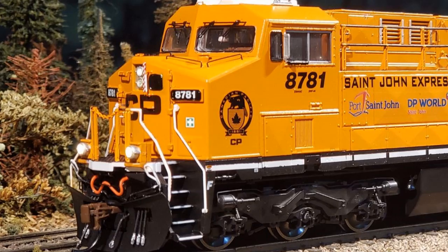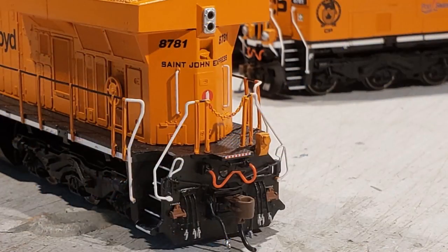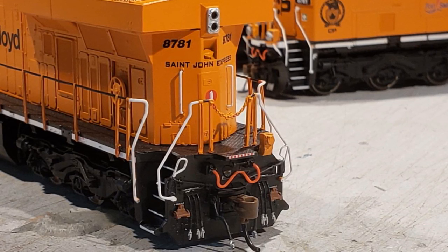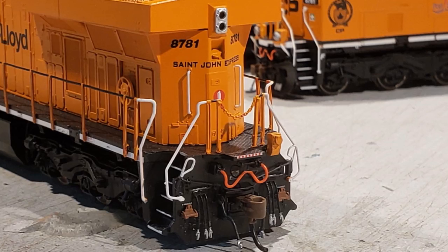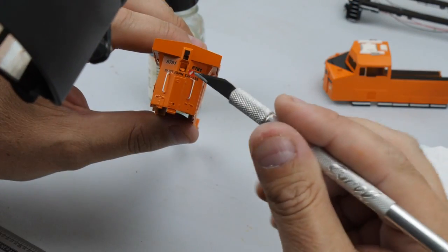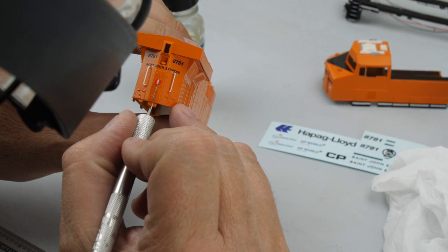The first aid cross and red and white safety stripe on the nose door, as well as the fire extinguisher logos, all needed to be added, but were not part of the decal sheet supplied by CP. The safety decals were taken from various other microscale decal sheets.